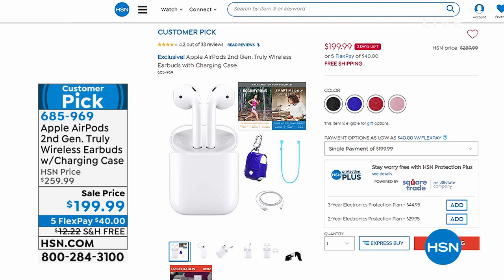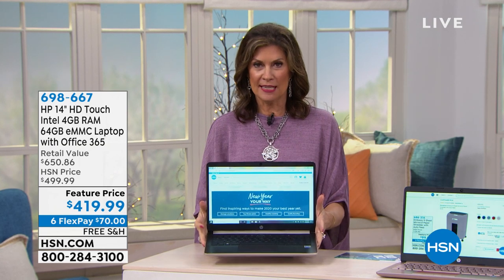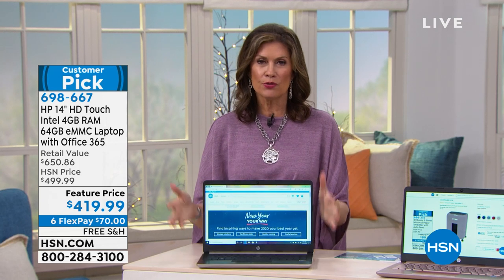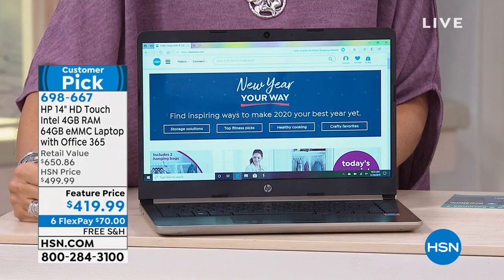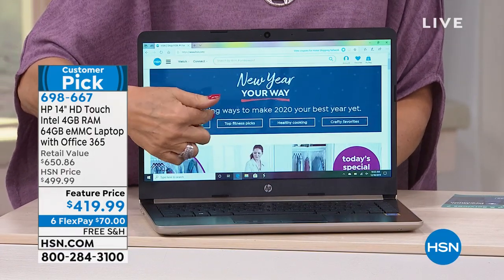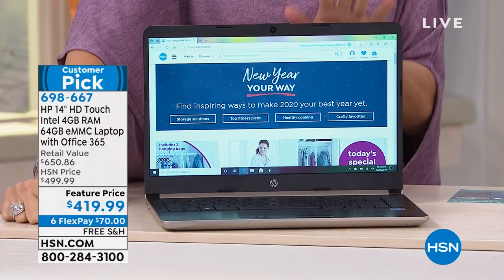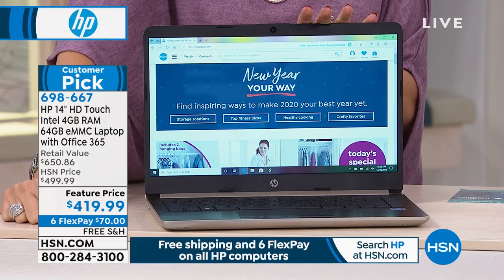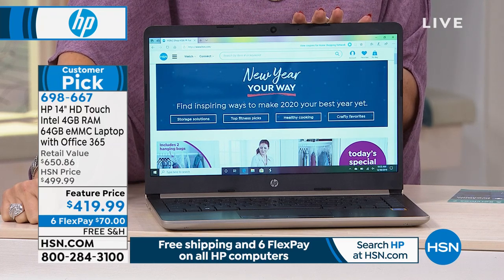But we got a great choice for you when it comes to upgrading your office, because we have from HP a 14-inch laptop that we're offering you today, but this is no ordinary laptop. What you're seeing is truly the latest in technology, because this is going to feature a touchscreen priced at $419.99. We're even going to include for you 64 gigabytes in terms of your storage, and on top of that, we are also going to include for you Office 365 for one entire year.